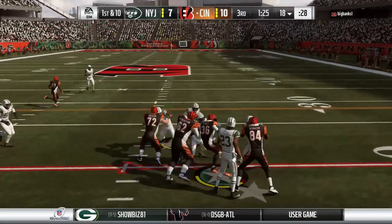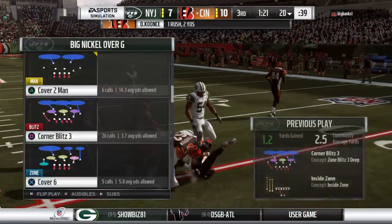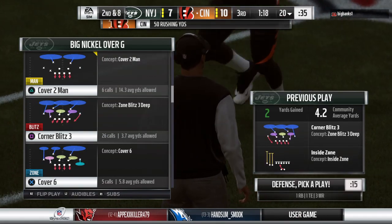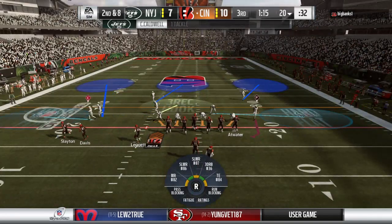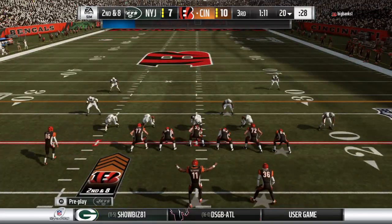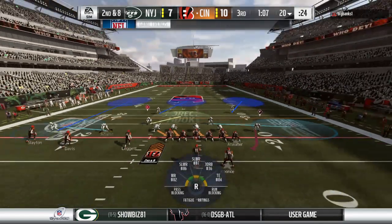They'll run it now out of the gun. And a short pickup there as he'll take this up to right around the 20. 2 yards on the pickup there. It'll be 2nd and 8. They tried a quick hitter inside, but that one was swallowed up because what they're hoping is those big defensive linemen will take the bait and move laterally and open up a crease that they can run through. Didn't happen on that play.